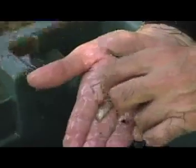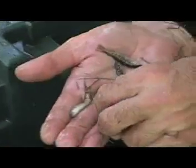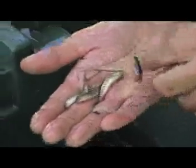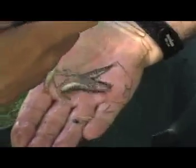I believe these are all young-of-the-year rainbows. That's what they look like. Yeah, they're all the same. This year's fish, hatched just a little while ago. You see the variation. This one came out early, of course, and then the other ones. Oh, he's got the adipose fin. Yeah, he's very nicely marked. Yeah, that's a gorgeous fish.